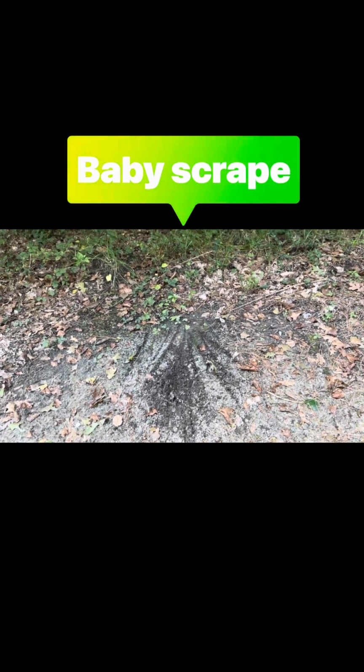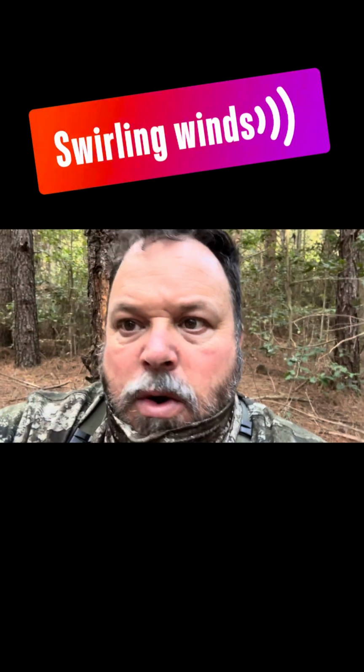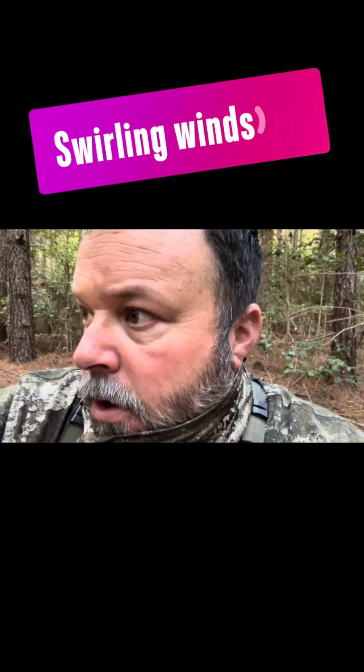Little scrape action right here along the road. While we're set up on the ground, this place is loaded with does. I'm kicking does up, man, all over the place. So it's been about an hour or so.